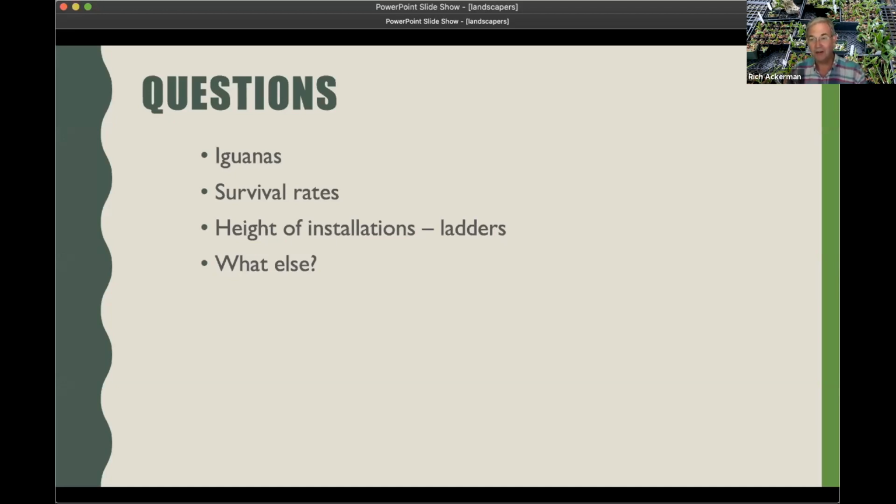Squirrels are another matter. The squirrels can be very, very pesky, I guess. They have the little runways on their branches, and if you put plants there, they get upset and they stop and they chatter and stuff. Sometimes they'll steal tags, but iguanas are okay.